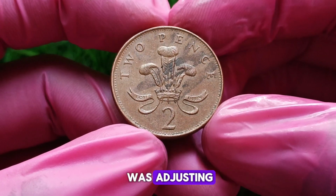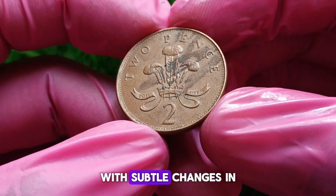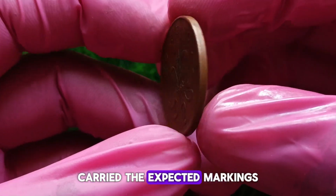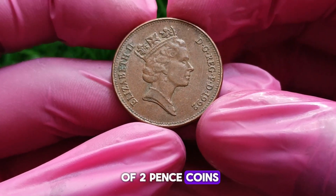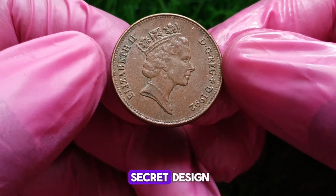the Royal Mint was adjusting its production processes. By 1992, the UK's coinage was evolving, with subtle changes in materials and minting locations. While most coins of this year carried the expected markings to indicate their origin, a very limited number of 2 pence coins left the mint without these crucial identifiers, making them rare by accident or perhaps by secret design.